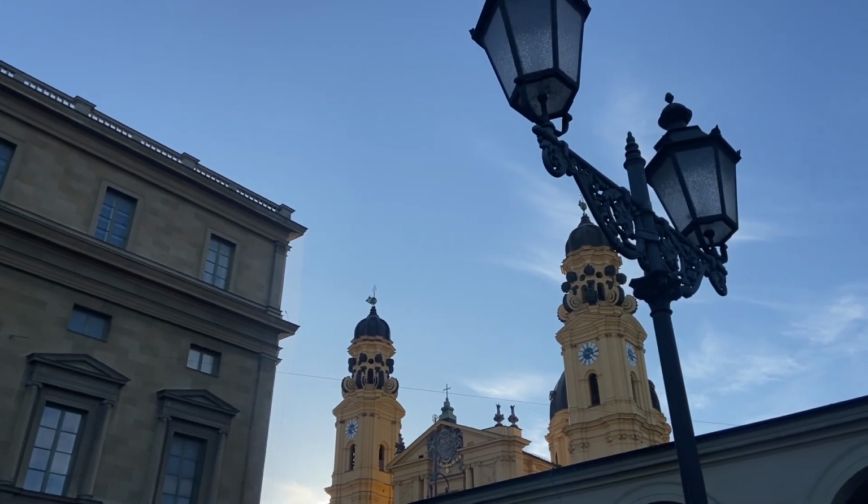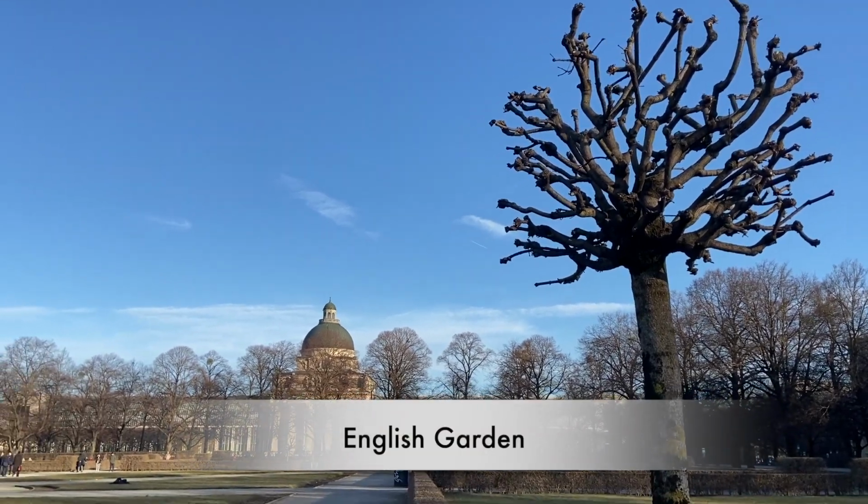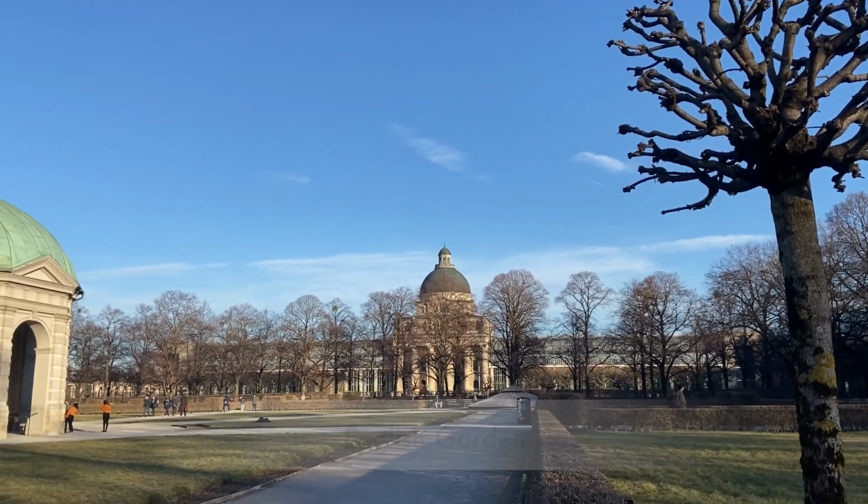If you're in the mood for some nature, head over to the English Garden, one of the largest urban parks in the world. Warm and sunny.